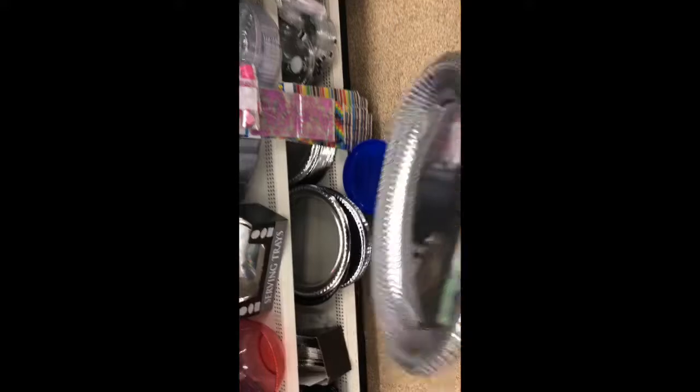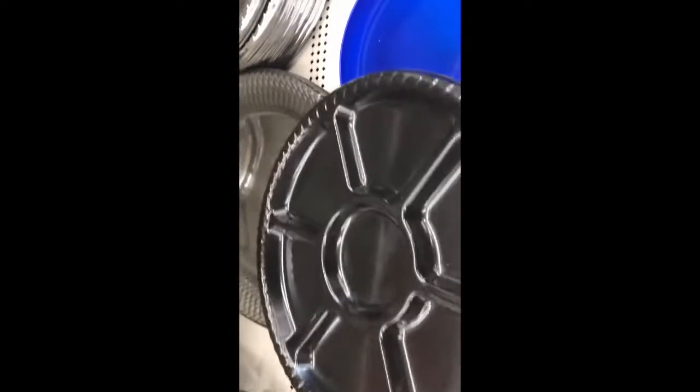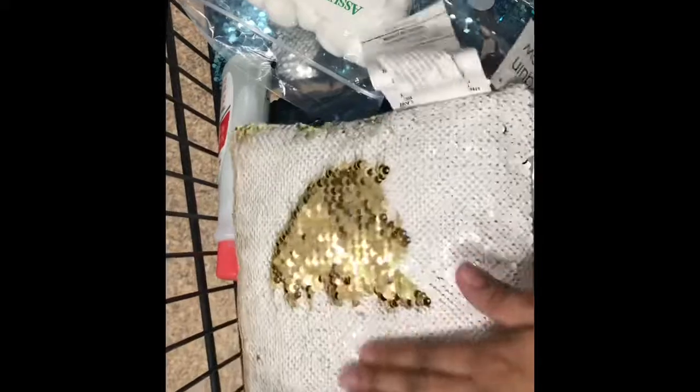Look at these huge new trays they have. They have a different style there too. Oh, this one's actually round. They have these big trays this time. And the black one. The big party trays. These are really good for parties. They also have this one in white with gold. Oh wait. Gold.